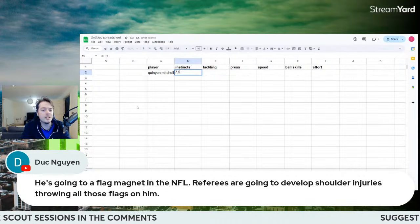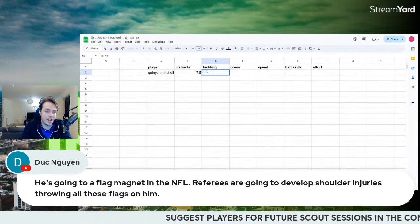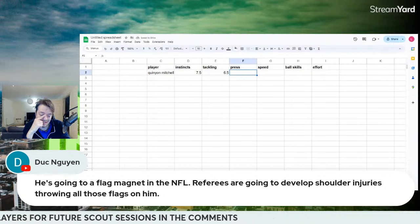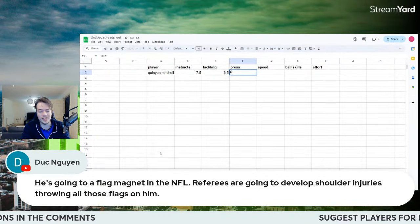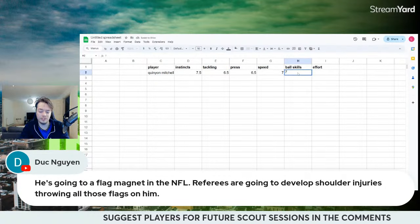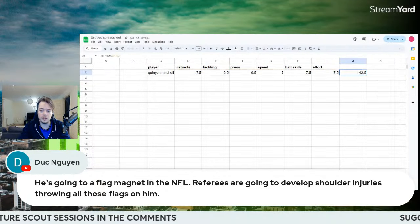7.5. They're pretty good from what we've seen. Tackling, 6.5, because he gets very grabby, and even the tackle angles against his other opponents weren't exactly brilliant. Impress, 6.5, I guess. We haven't really seen it, so it's hard to say. Speed, maybe a 7. Ball skills, 7.5. Effort's there. And that will bring us to 42.5.